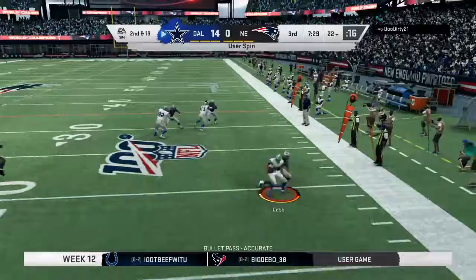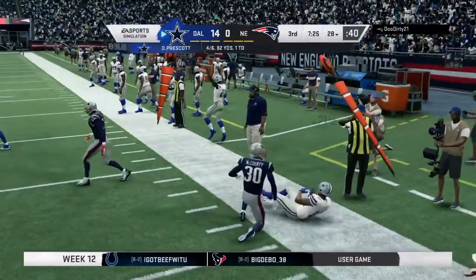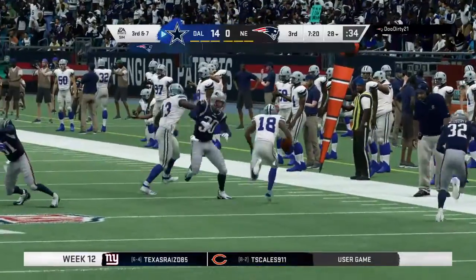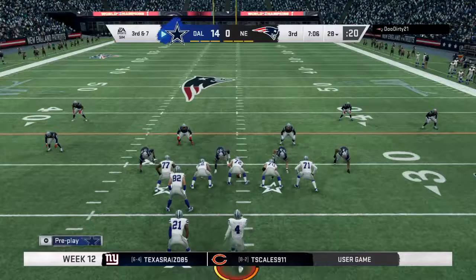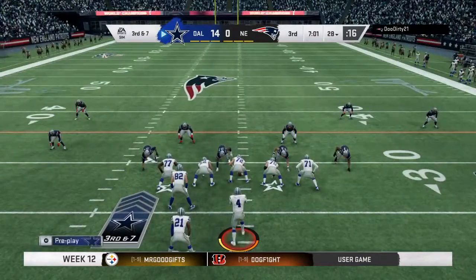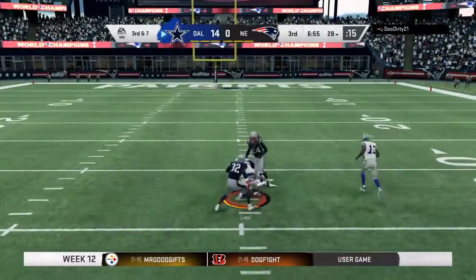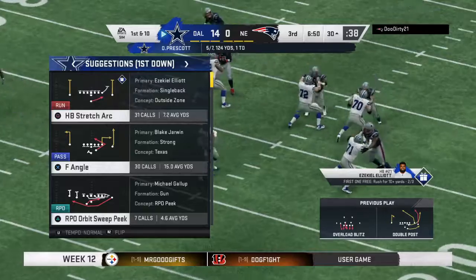On the RPO, Prescott's going to keep it himself. This is Cobb with a catch right side. Takes this up just short of the 30, but he was able to avoid that earlier tackle. Nice move. An extra corner comes on now for the Patriots D on 3rd down. Prescott from the gun. He's got his target. It's Cobb. And he gets all the way down to the 30-yard line.